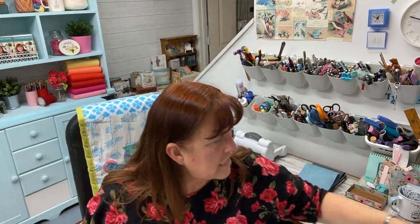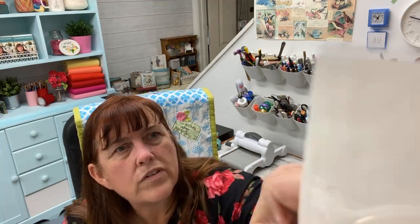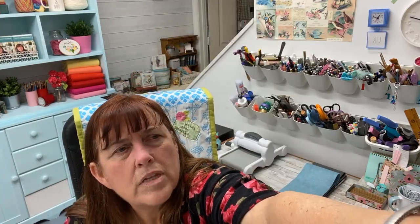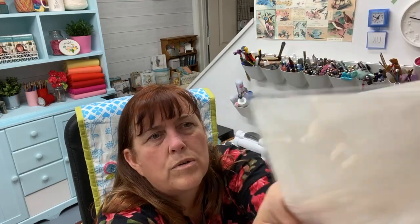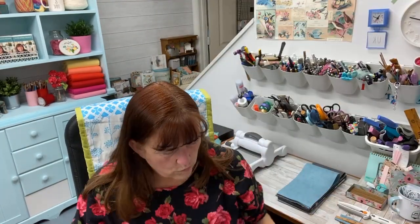I've got the easy cut adhesive. I've got the easy cut, the foam. Let's see if I have a thing up here. Yeah, so that's restocked. Is it this one? I don't know. Anyway, the foam adhesive, I have that too. So that's good. We're not going to use that tonight, but we have it.